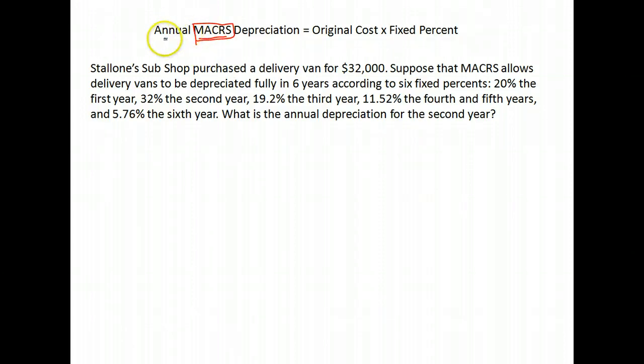But let's calculate some depreciation. So here's Stallone's sub shop. They purchased a delivery van for $32,000. So it started out at $32,000. Suppose it allows delivery vans to be depreciated fully in 6 years. So fully, again, remember, there's no salvage value. It's worth nothing. According to the 6 fixed percents, 20% the first year, then 32% the second year, 19.2% the third year, 11.52% the fourth and the fifth years, and then in the sixth year it depreciates 5.76%. If you total those, you'll notice they add to 100%. You're depreciating to nothing.